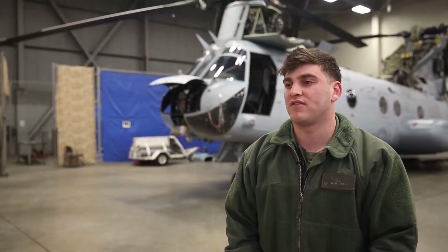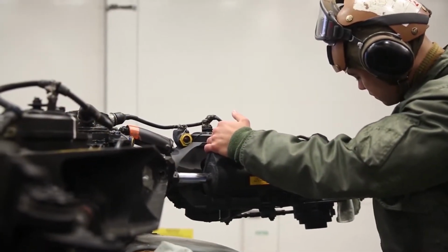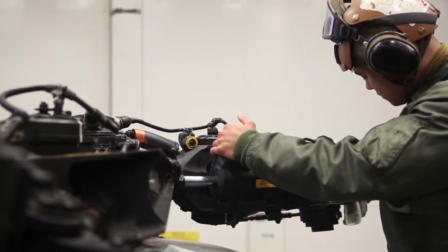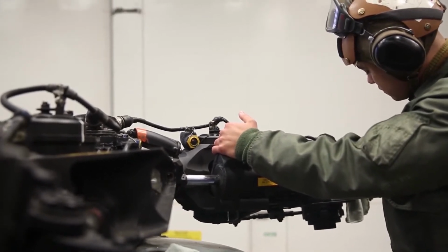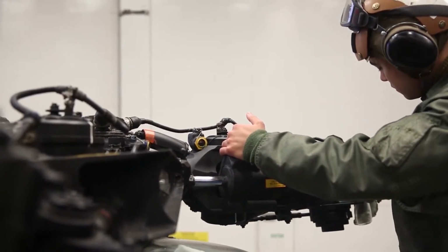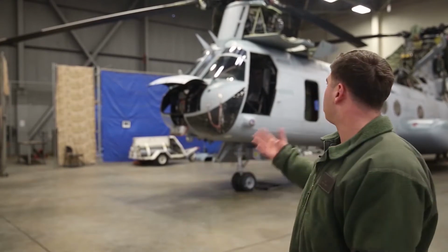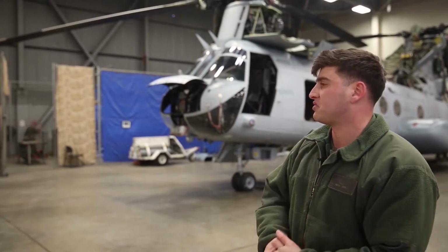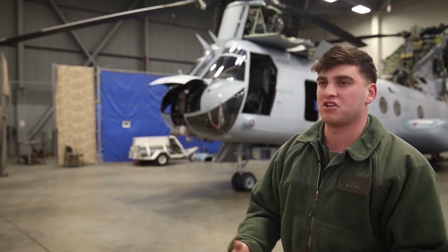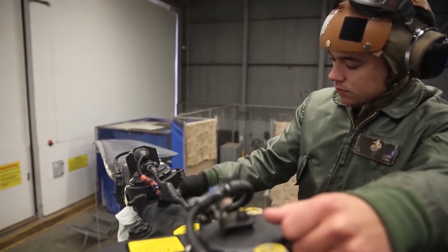I'm a 6172 CH-46 Echo crew chief. Right now, this bird's in phase. It's the last bird that's going to get phased at this unit. Usually during a phase, we'll pull all the panels. We'll do all the inspections every 150 hours. You look at, for example, Lord mounts. You have to change those. They usually go bad. You're cleaning it, changing parts.